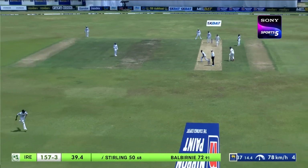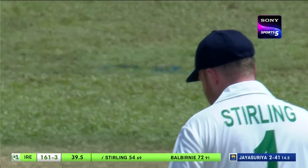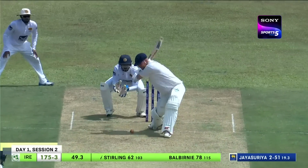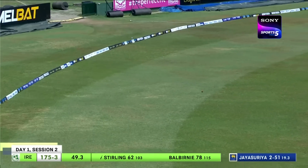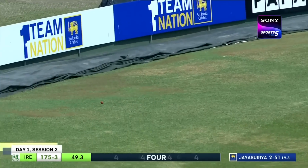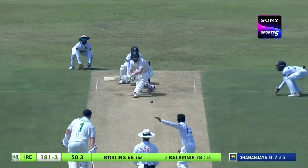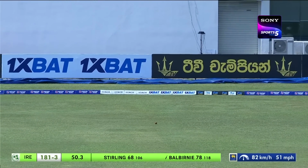Hammered down the ground. Ramesh Mendis at mid-off had no chance, as well as the field at long on, all around the ground. This is good batting. Anything in his arc, he won't be holding it back. That's a pie. Deals with it. He loves pies. Stirling cracks that through the covers. So that's 28 runs.